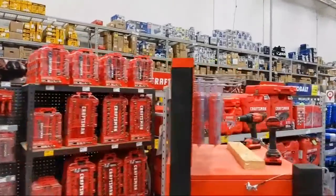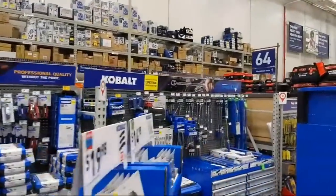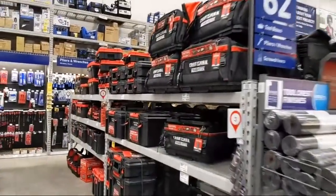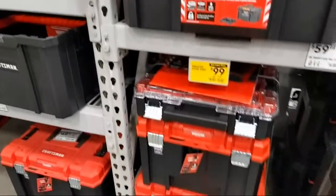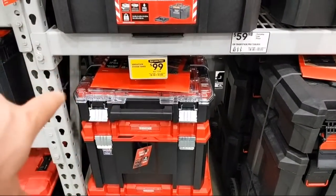Listen, if you're a big fan of tools, you like new tools, different storage and all kind of stuff, I would assume that you're probably pretty excited about it, too. I love new options. I will tell you this much. They have the VersaStack tower system. So the three-piece VersaStack has the clear-lidded organizer.